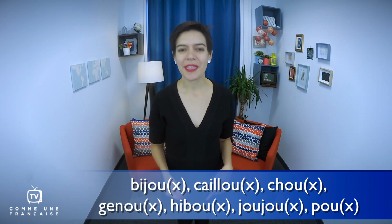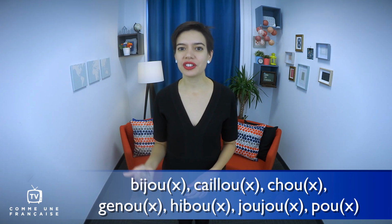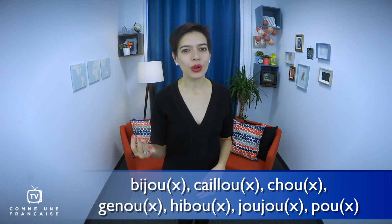Okay, let's do that again. Bijou, caillou, chou, genou, hibou, joujou, et pou. Respectively, these are jewelry, rocks, cabbages, knees, holes, toys, and lice. They're all masculine and not all are often used. It's impressive if you know them well as French learners, but it shouldn't be a problem anyway in your day-to-day life. Except for that one time when you will see owls playing with gold rings around their knees in a field of cabbages and scratching themselves, of course.